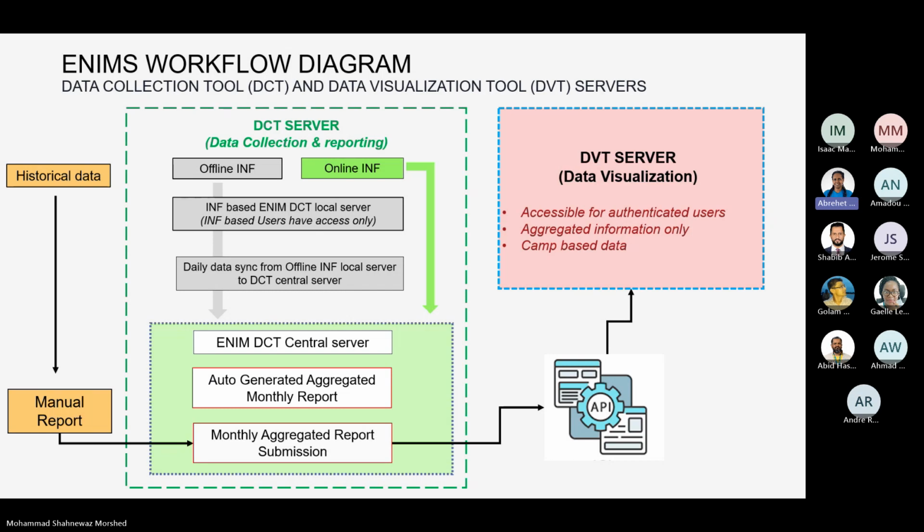And also, one of the requirements, I was not there, but one of the requirements was visualization of historical data. The data visualization server only interacts with the core ENIMS system, but the historical data can also be imported into the ENIMS system so that the data visualization server takes that data and shows the trend, the progress of the nutrition interventions throughout the last 5 or 6 years. That's how the data workflow looks.